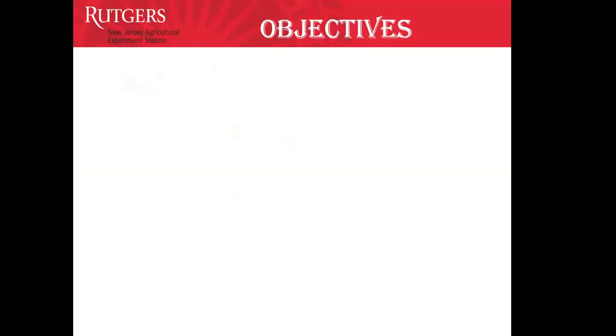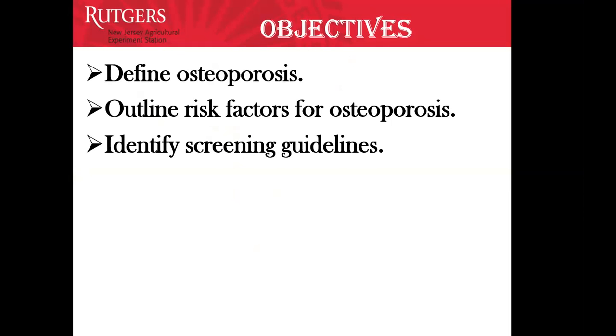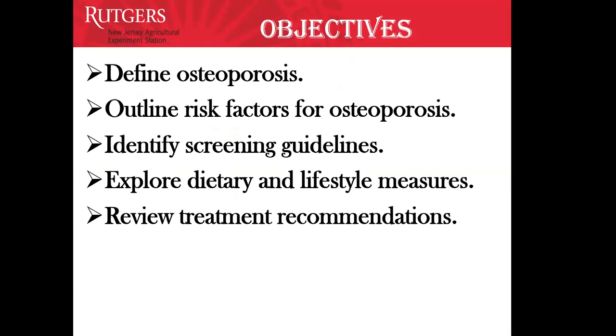Okay, so let's just talk about the objectives for today, what we're going to be talking about and learning. So first I'm going to define osteoporosis. I'm going to outline the risk factors for osteoporosis, identify screening guidelines, explore dietary and lifestyle measures that can support strong, healthy bones, review treatment recommendations for osteoporosis. We're going to talk about fall prevention strategies. I actually give a whole workshop just on fall prevention, so I'm going to do it very briefly today, just to give you a very brief introduction to it.